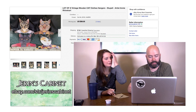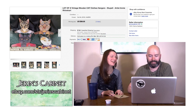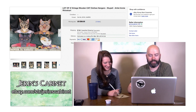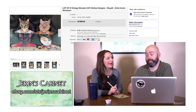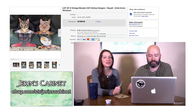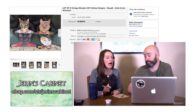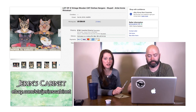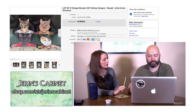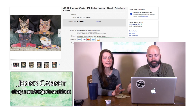Lot of four. Never underestimate the power of cat love. It's another cat lover. Lot of four vintage wooden cat clothes hangers. I will admit, I did not think we were going to sell these. I didn't either. In fact, my sister had given me these. A friend had given it to her. She gave it to us. So we didn't pay anything for these. And I put these up for auction and actually had a bidding war. There were only two bidders, but still. And I don't know how many bids there were. But anyway, sold it for $36.